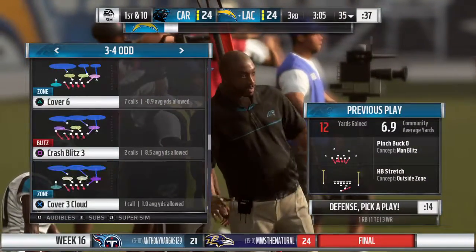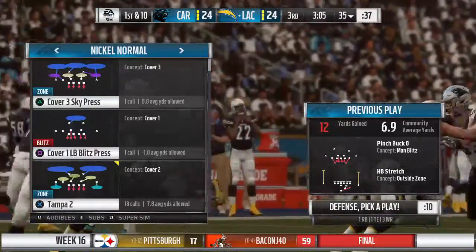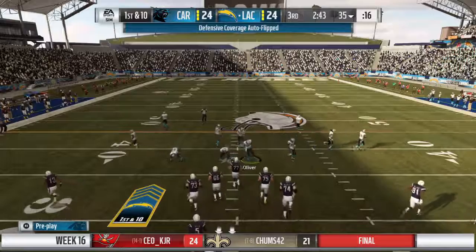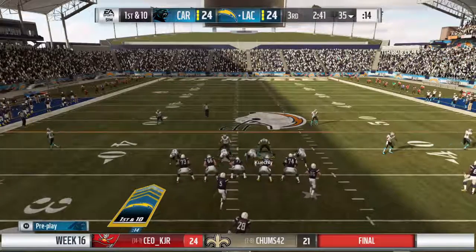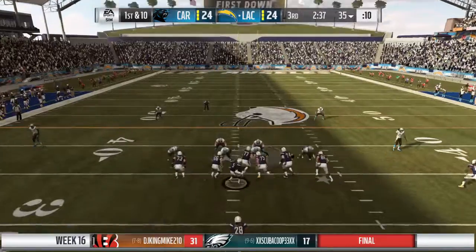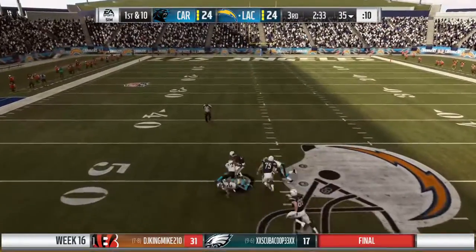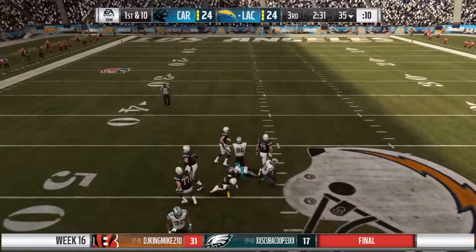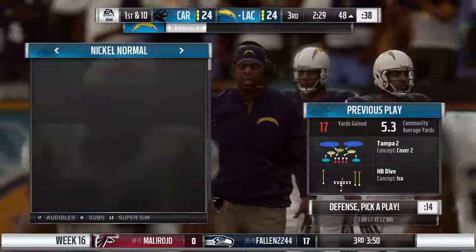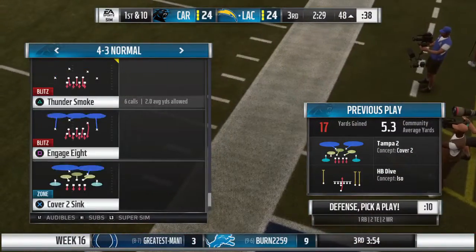Nice way to start the drive, a gain of 12 and a first down. Boy, where would these guys be without his performance on the ground? That puts him over 100 yards now for the afternoon, and I tell you, he seems to be getting stronger as the day goes along. Right back to him on first down. And he'll be taken down, but not before he gets into enemy territory. 17 yards for the Chargers there as they've got themselves a first down.